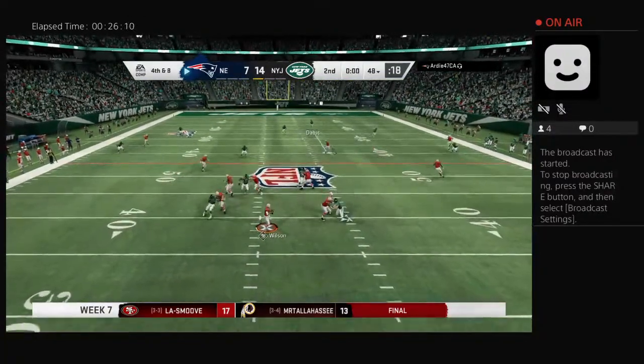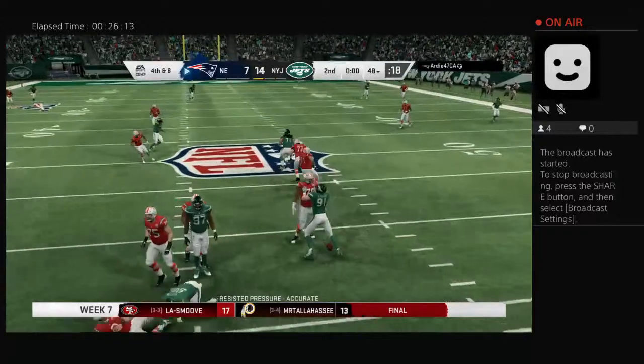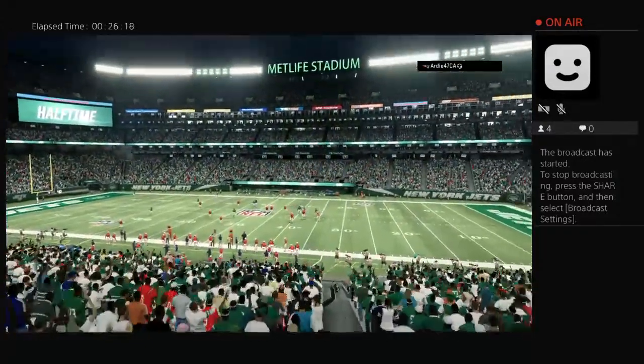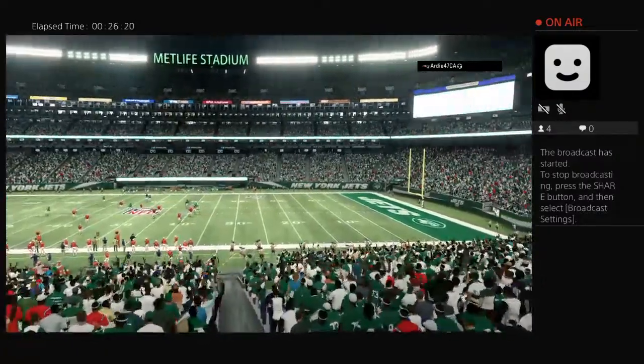Final play of the half. It's Wilson. And this is incomplete. We have hit halftime. Still 2 more quarters to go. We'll take a timeout. We'll be back after this.